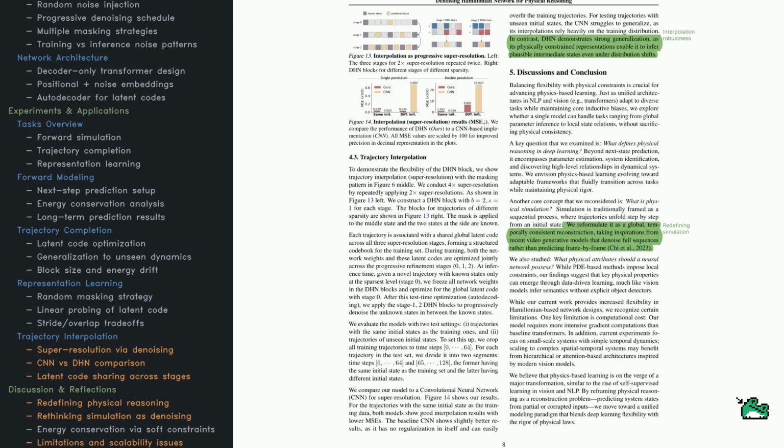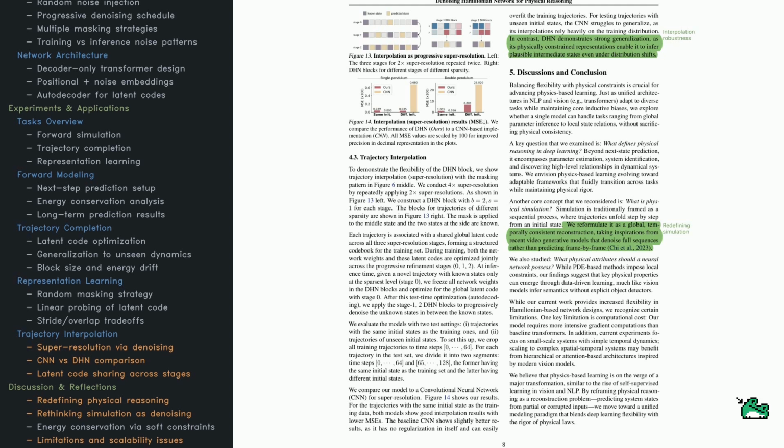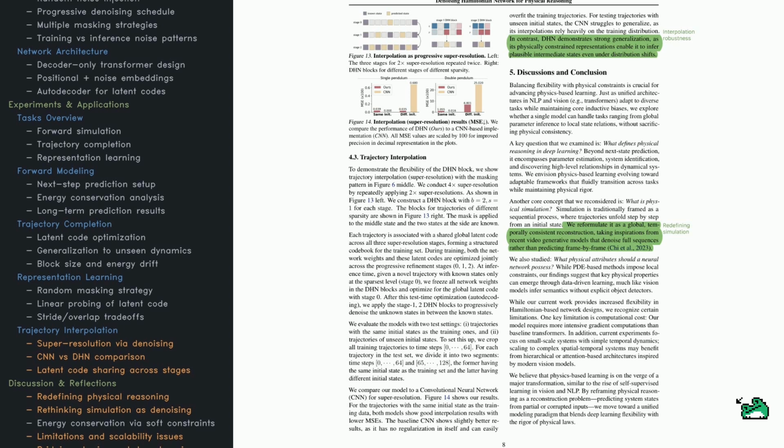They test this in 2 scenarios. One where the initial conditions match the training distribution, and another where the model faces a distribution shift. Figure 14 compares DHN to a convolutional neural network (CNN) approach. DHN performs better in both cases and is especially strong when dealing with unseen initial states because its physics-informed framework generalizes beyond the exact situations it was trained on.